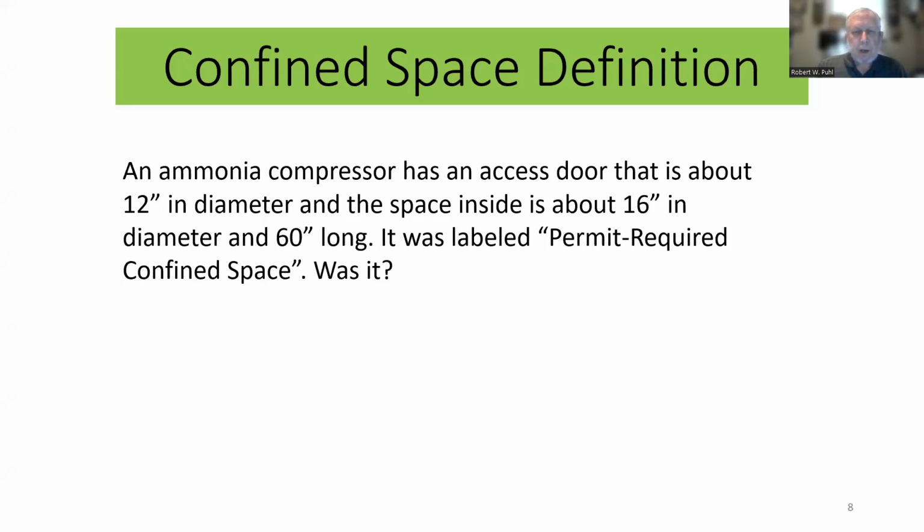So an ammonia compressor has an access door about 12 inches in diameter, and the space inside is about 16 inches in diameter and 60 inches long. It was labeled permit required confined space. And was it? No, it's not, because it's not big enough to get into. So that's not even an issue, something that small.